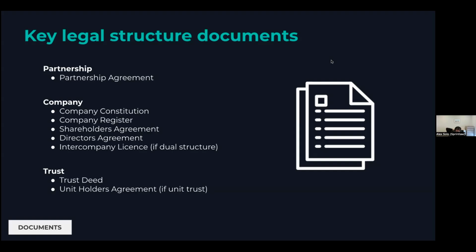Once you set up a company, there is a suite of documents that you need. One is a company constitution. This is like a governing document that just explains, okay, we're setting up this fictional legal person called a company. Here's how it works. Here's how meetings are run. Here's how it's shut down. Here's how it's set up. A bunch of administrative affairs in terms of how the company operates.